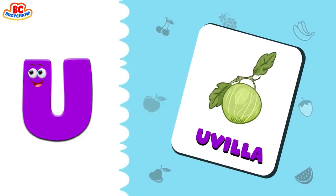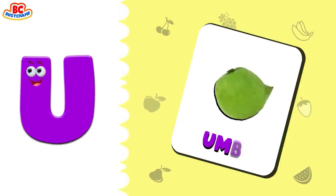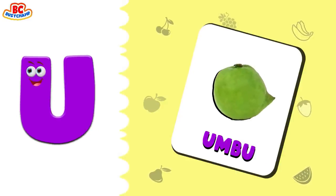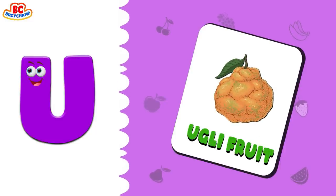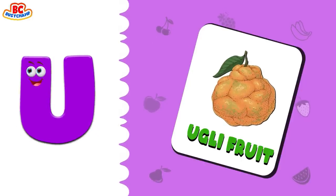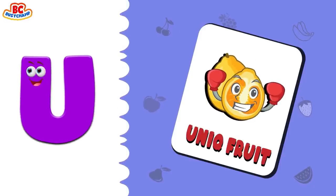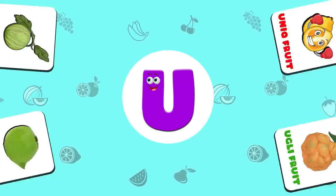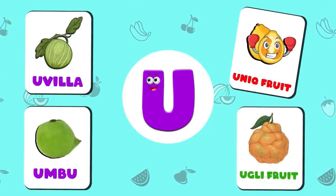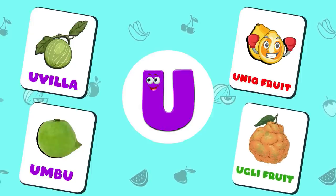U for uvula fruit. Uvula fruit. U for umbu fruit. Umbu fruit. U for ugly fruit. Ugly fruit. U for unique fruit. Unique fruit. Uvula fruit. Umbu fruit. Ugly fruit.